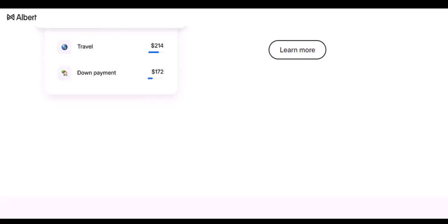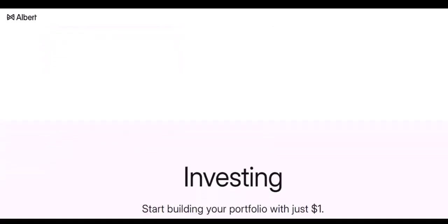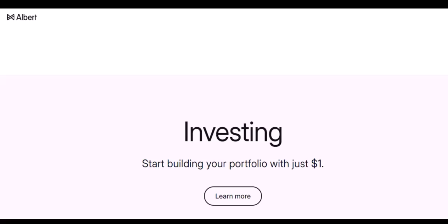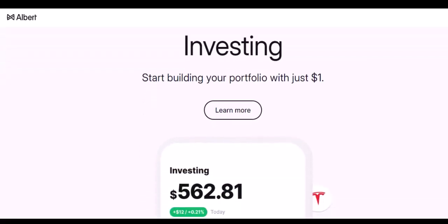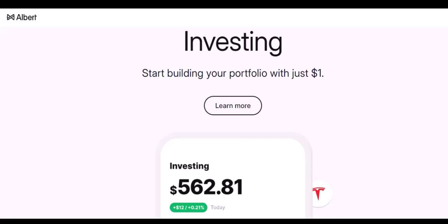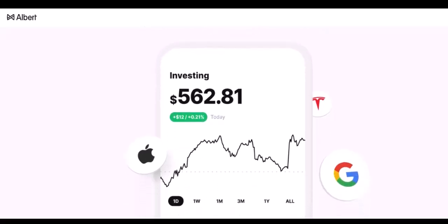So, is an Albert advance right for you? If you're looking for a quick and relatively painless way to cover a small, unexpected expense, then an Albert advance could be a good option. It's a responsible alternative to payday loans or racking up overdraft fees. Just remember to use it wisely, factor in the fee, and make sure you can comfortably repay the advance come payday.